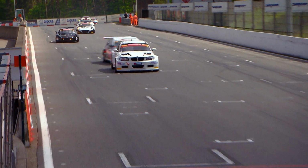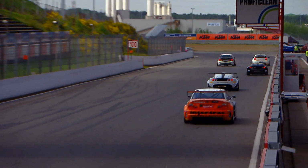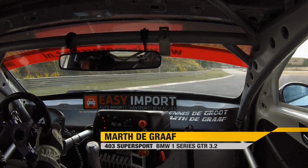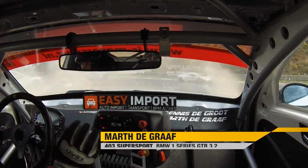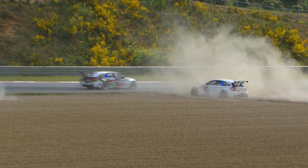It's frantic stuff. Here comes Steve van Bellingen looking down the inside into Eerste Links for second place. Mark de Graaf on the outside, on board and contact, a big slide. Spun out into the gravel and somebody's joined him. And that somebody is Steve van Bellingen. They both went off the bite a bit.